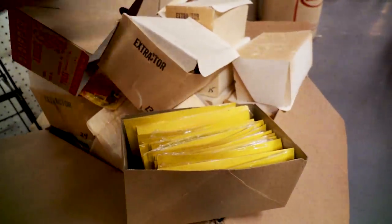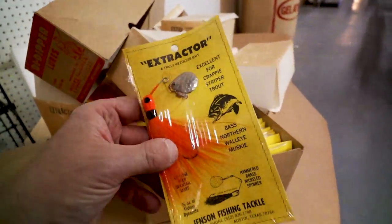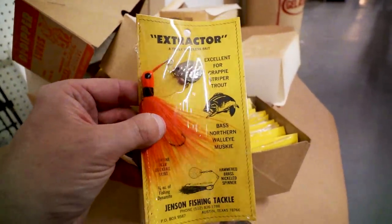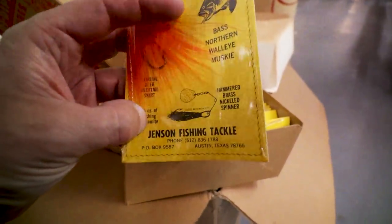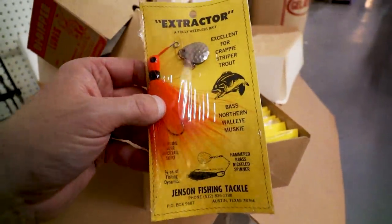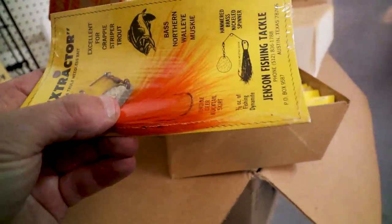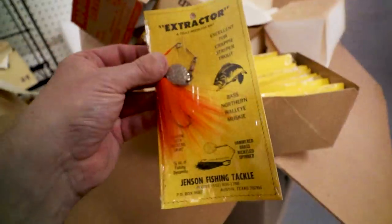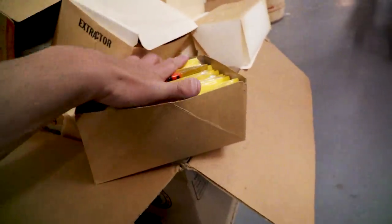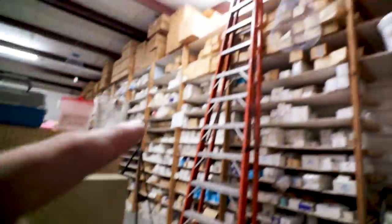Let's see what this is. Ooh, look at that. The Extractor. Excellent for crappie, striper, trout. And check it out, it's a Jensen Fishing Tackle original. That is actually pretty insane. Looks like a little spinner, probably an eighth ounce. It's got a hammered blade, bucktail, and a little single hook. Bassin Buds, I think you've got a pretty good hunch that some of these are coming back with us, huh? Look at that, just a straight up box of extractors. And there's boxes and boxes and boxes of them.